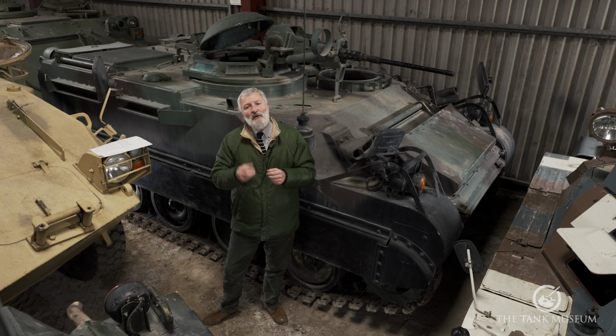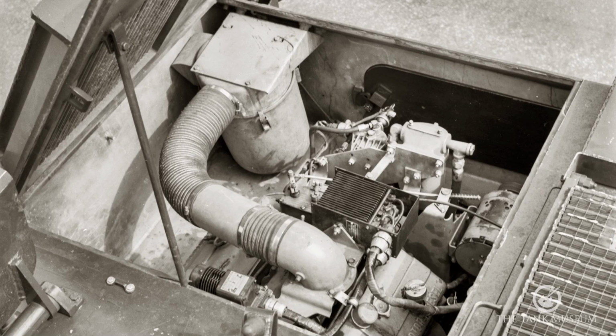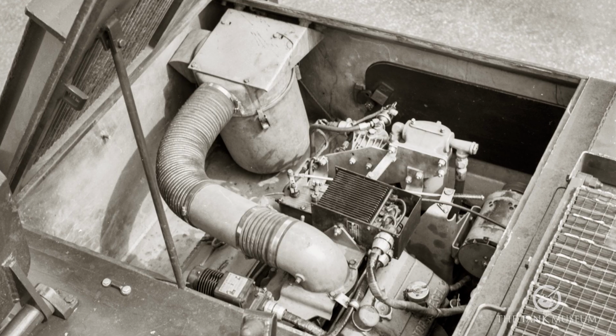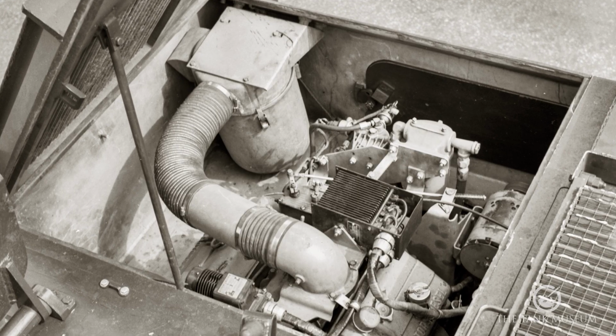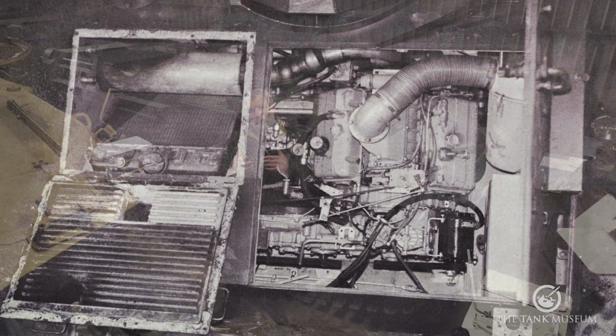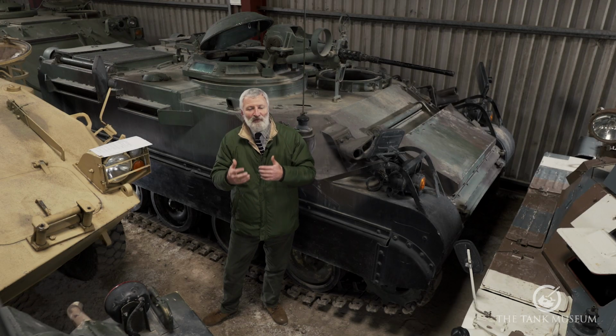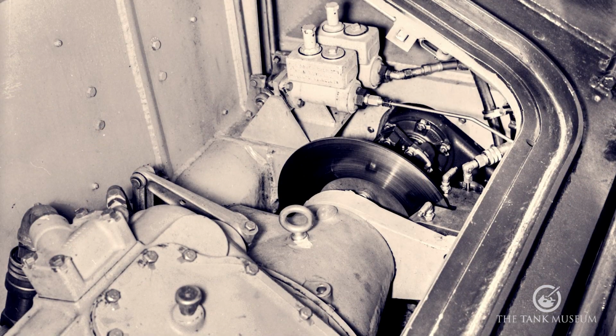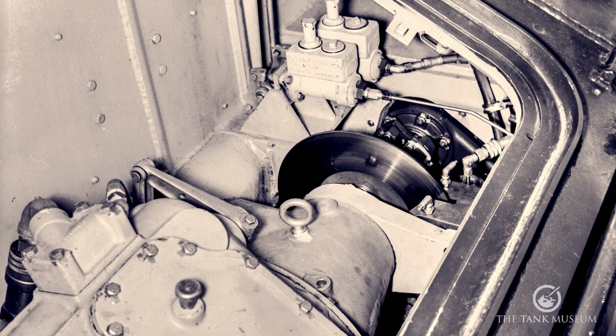So looking at the vehicle, as I've mentioned, the engine's in the back. What we've got again is that GMC 6V53. It's about a 215 horsepower Detroit diesel. They're obviously building on the success of the M113, using many of the same transmission components. And that's tied up with a TX100 Allison transmission.